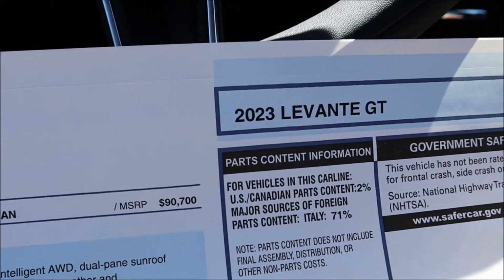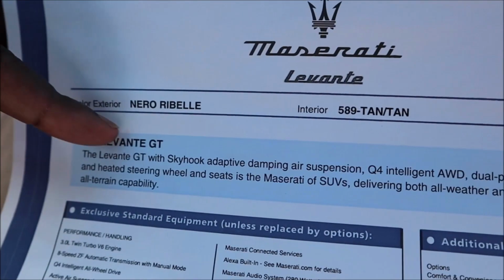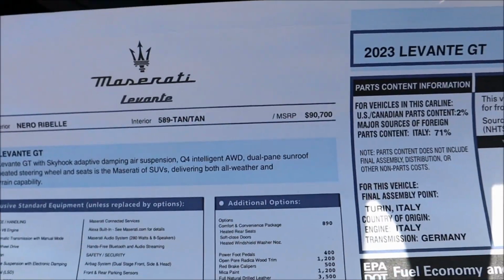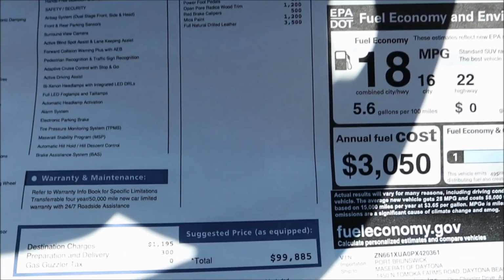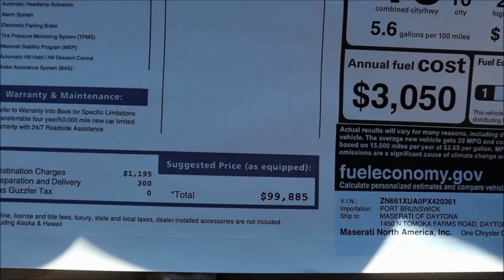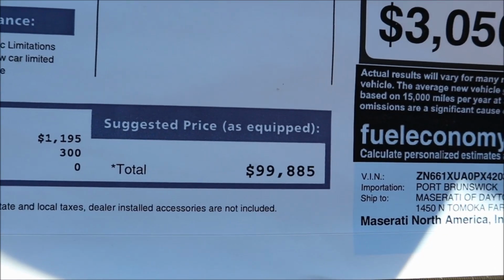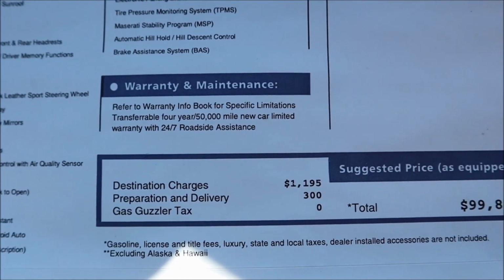This 2023 Levante GT starts priced at $90,700 for this Nero Ribelle with tan interior. Now, after those added options, which I said I think we had 6 of them, you're looking at $99,885. I kept my promise, under $100,000. And that's with the $1,195 destination and $300 preparation and delivery.